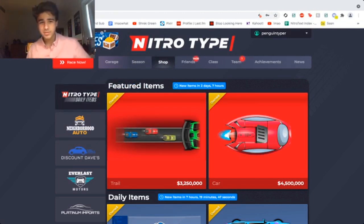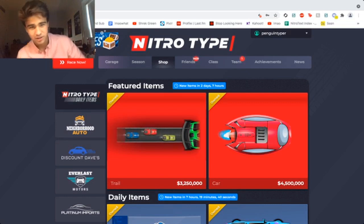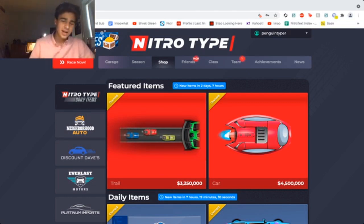Other than that, Nitro did reference a couple of other things in the last paragraphs of the news post. One of them being that car selling won't be returning. Sure, I guess. I don't really mind. I know a lot of people are sad because that means you can't really organize your garage or sell a car to get some cash.